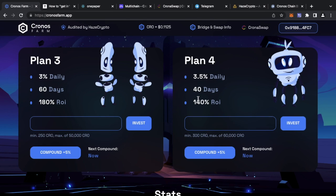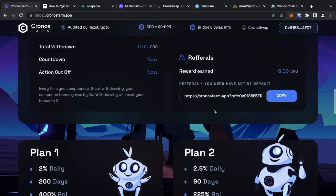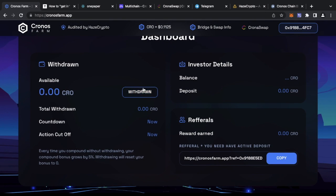It's a shorter plan, 40 days. For 40 days, you'll earn 3.5% daily, giving you an ROI of 140%. So it's basically your preference. What do you feel suits your kind of strategy? Do you want to be in the platform for longer, or do you want to get a quicker ROI rate?